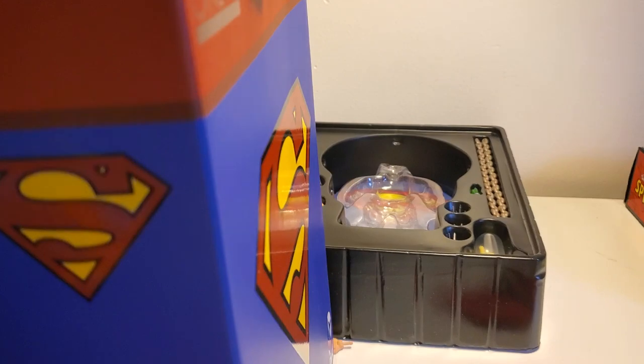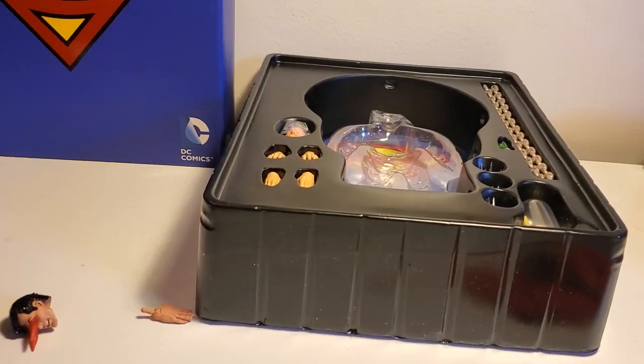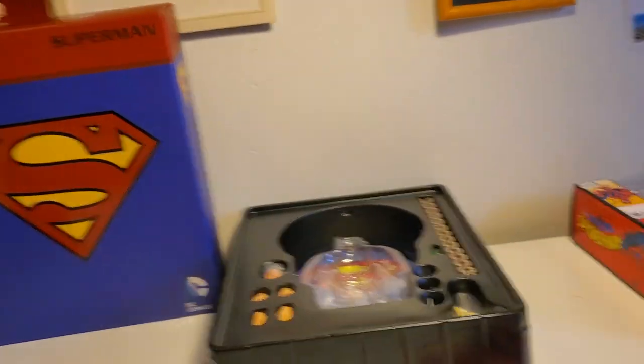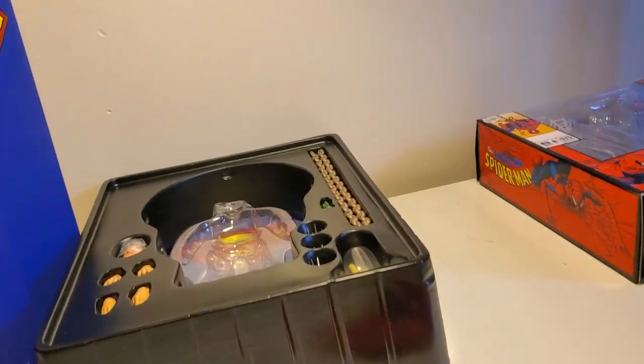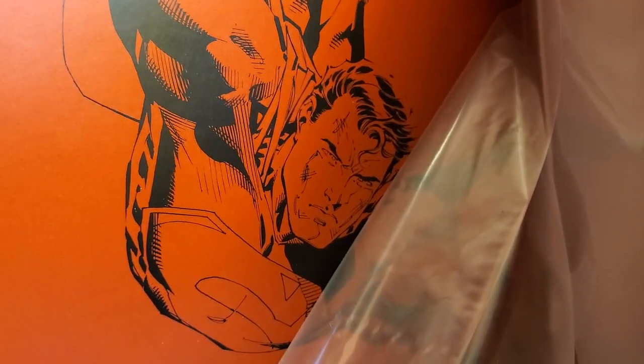These things are so nice. I don't even want to mess up the box. That's how nice it is. It opens like this. I'm sorry, the camera's moving. It's magnetized. And I think that's Jim Lee artwork right there of Superman on the inside.